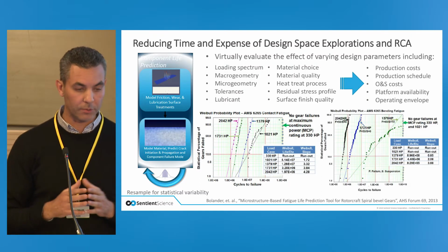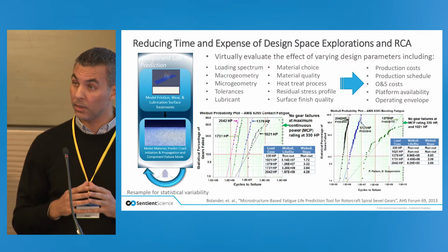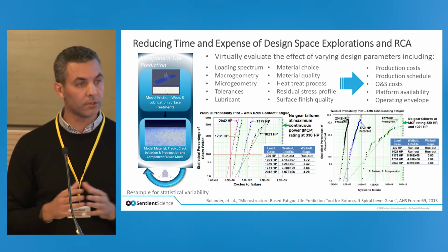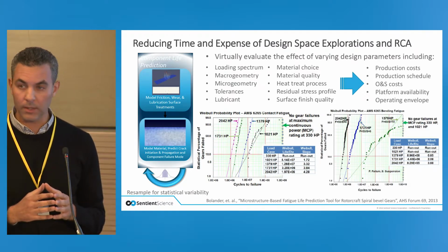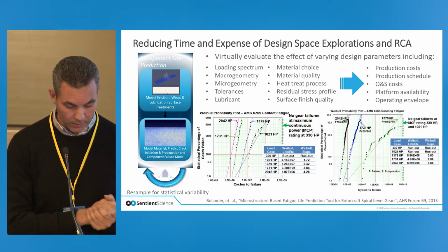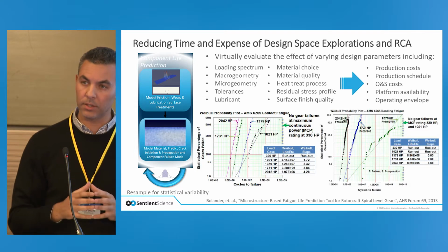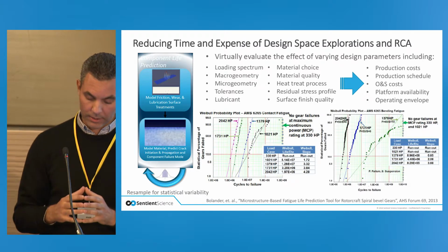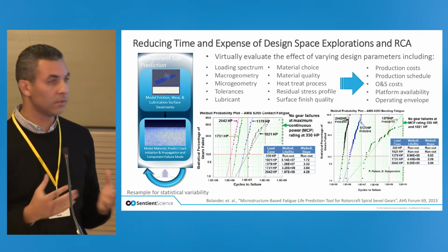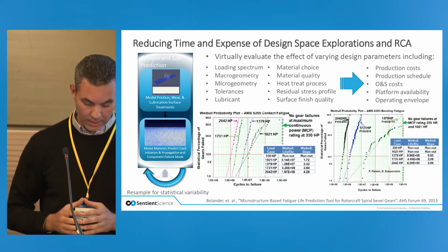And those are examples: loading spectrum, macro and micro geometries, tolerances, different types of lubricants or different lubricant properties, material choice and quality, residual stress, surface finish quality. So varying these design inputs and seeing the behavior of the material and the components in the field. These factors collectively can impact key characteristics of the whole system being designed, and that includes production costs, production schedule, operations and sustainment cost, platform availability, and system operating envelope.